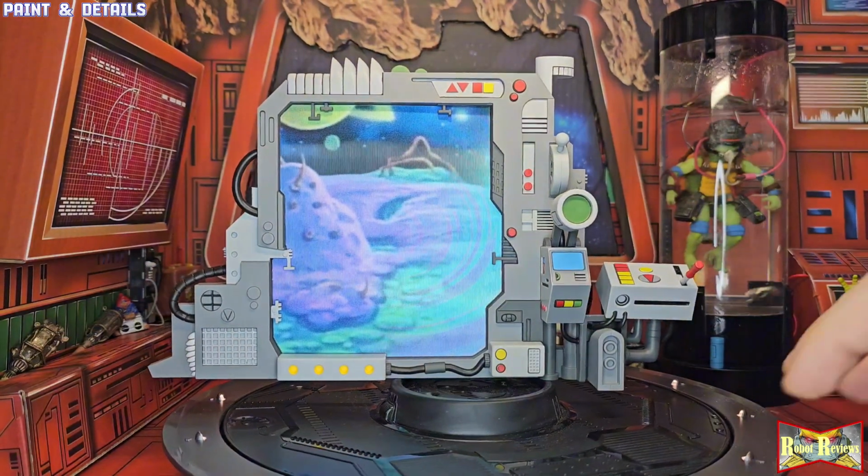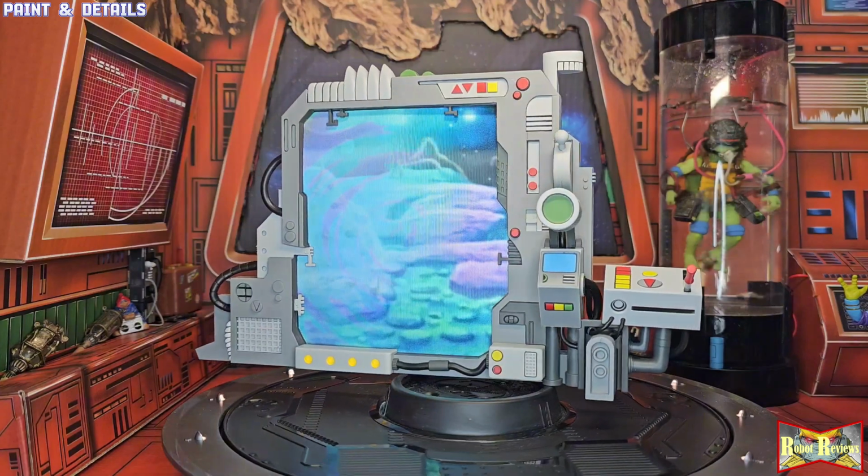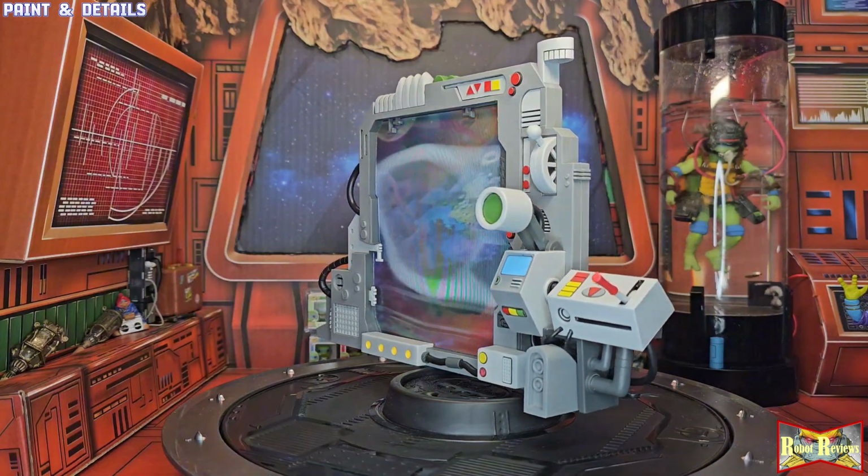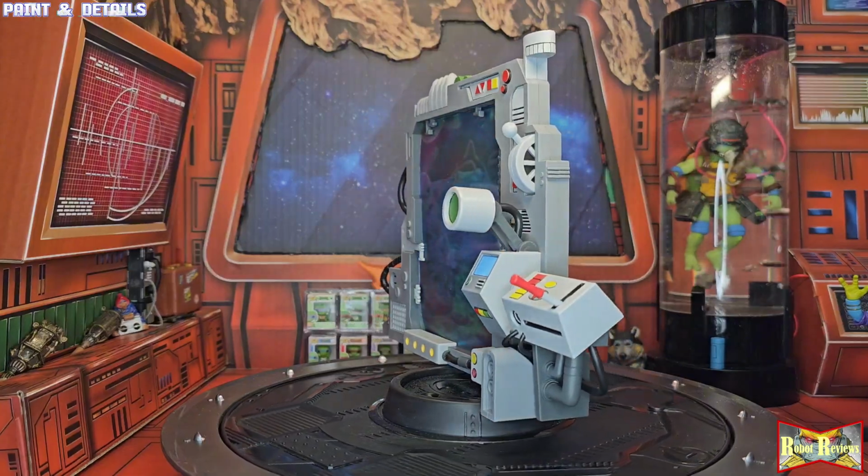And I can't wait to see what I can do with this. I think I'm definitely using this for my Star Wars TMNT crossover story. Alright, let's go into the next segment.